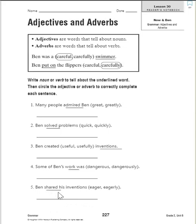And when we have a verb, we need an adverb to describe it. How did he share his inventions? He shared them eagerly. So please circle eagerly. It has that ly on the end. Go ahead and pause the video if you need to. If you have any questions about work as a verb or a noun, please drop me a message. I know it's confusing, but the reason in this sentence that work is a noun is because was is our verb in that sentence.